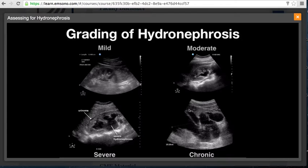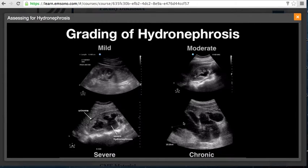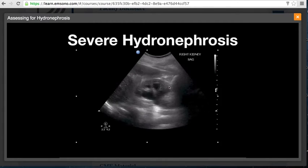Now, which of these are you going to be most likely to miss? It's going to be at the extremes. So you're going to be very likely to miss minimal to mild hydronephrosis or even chronic severe, because you're going to look at the chronic severe and go, there's no way that could just be hydronephrosis. So those are the two that you're going to be most likely to miss, and we'll go through ways to avoid making those mistakes. So let's start with severe hydronephrosis first and work our way back.